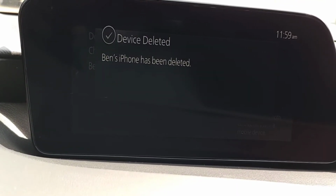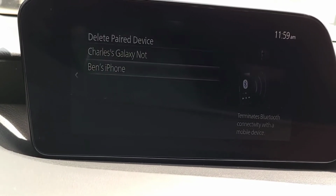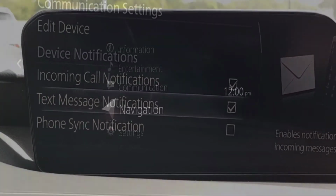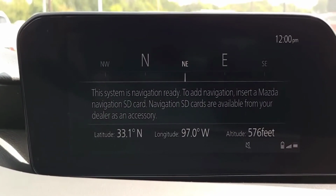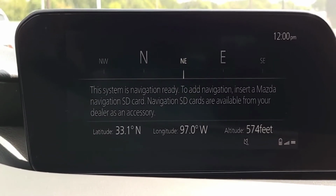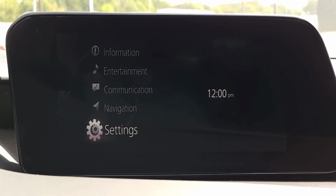So next we're going to jump into the navigation menu, which isn't really much of anything without the SD card. So let's take a look at that. Okay, so the navigation menu is virtually useless unless you have an SD card. If you do not have an SD card, you're just going to get your compass and your latitude and longitude.